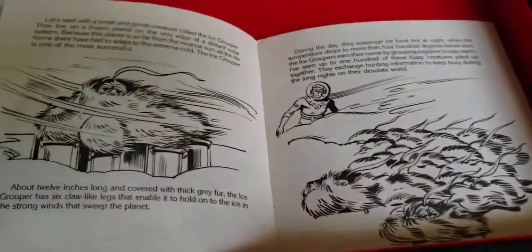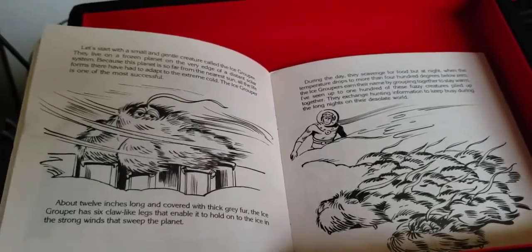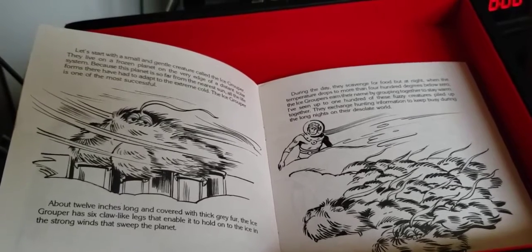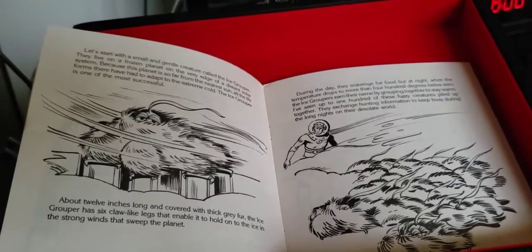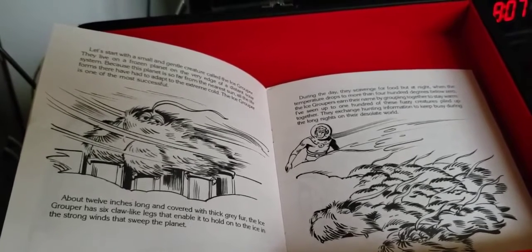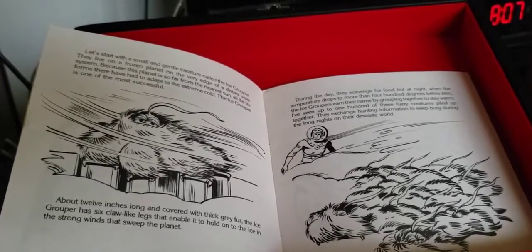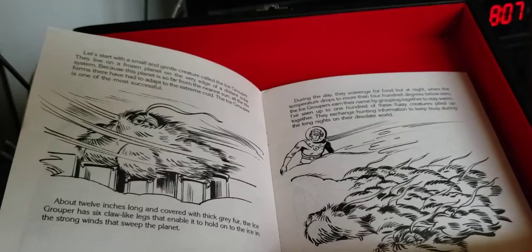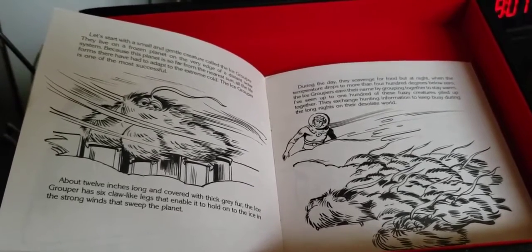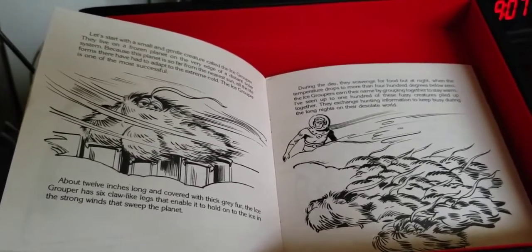Let's start with a small and gentle creature called the ice grouper. They live on a frozen planet on the very edge of a distant solar system. Because this planet is so far from the nearest sun, all the life forms there have had to adapt to the extreme cold. The ice grouper is one of the most successful. About 12 inches long and covered with thick gray fur, the ice grouper has 6 claw-like legs that enable it to hold onto the ice in the strong winds that sweep the planet.